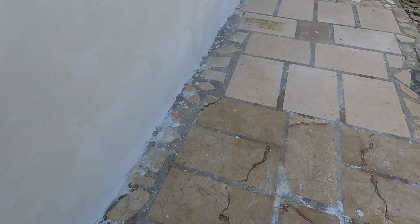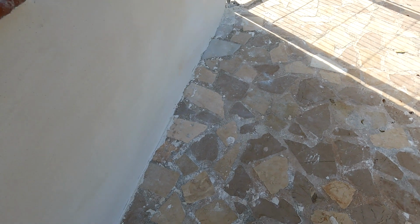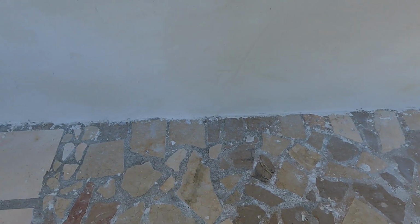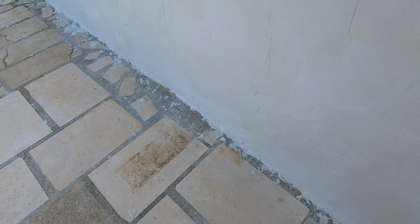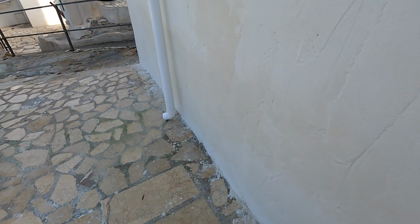Right. Cleared up. I've not been too mental on that, because all this lot has got to come up anyway, to be concreted. Or we're just going to use it as a hardcore base and concrete on top, so it's not that bad, really. But it's just got the worst of it. Makes it look a lot more neat. Brilliant.